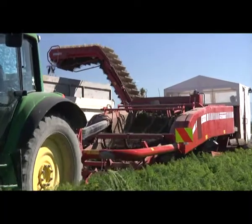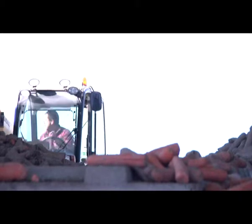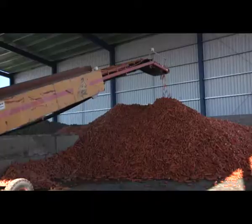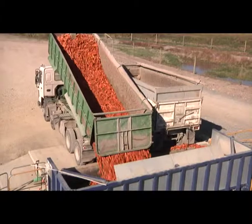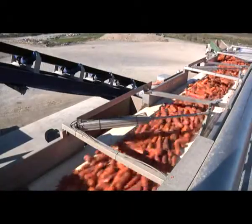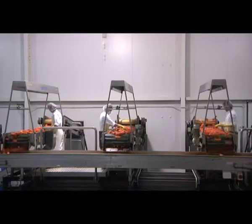At this time, they go through the first inspection and sorting, then onto separate facilities for soil removal, washing, sorting and another visual inspection. The carrots are then weighed and taken to the factory for processing into juice. Here the carrots are washed again and mechanically peeled before final inspection and trimming.